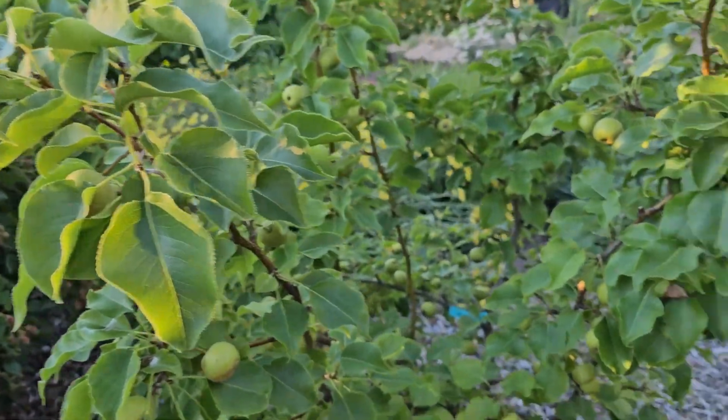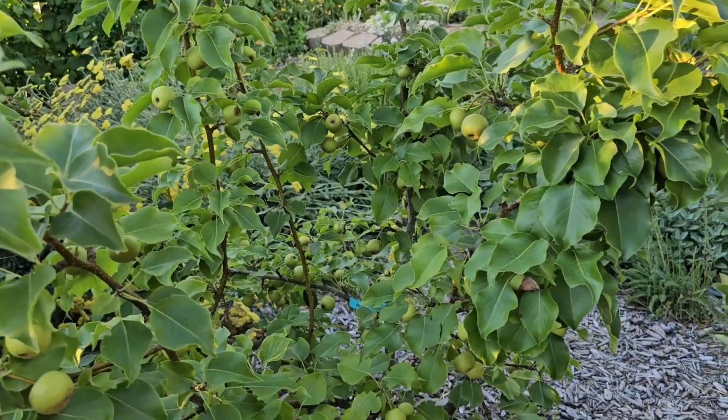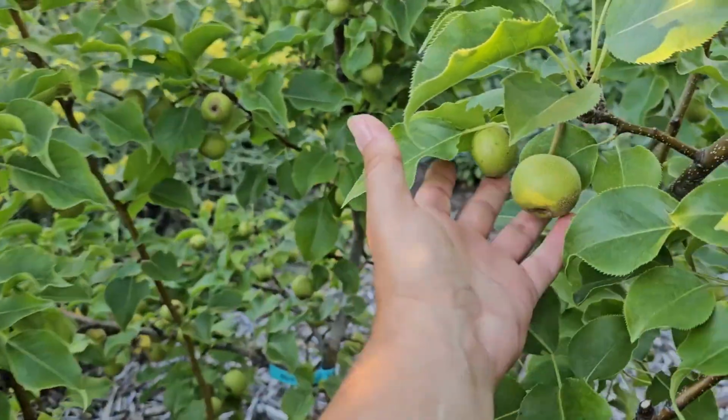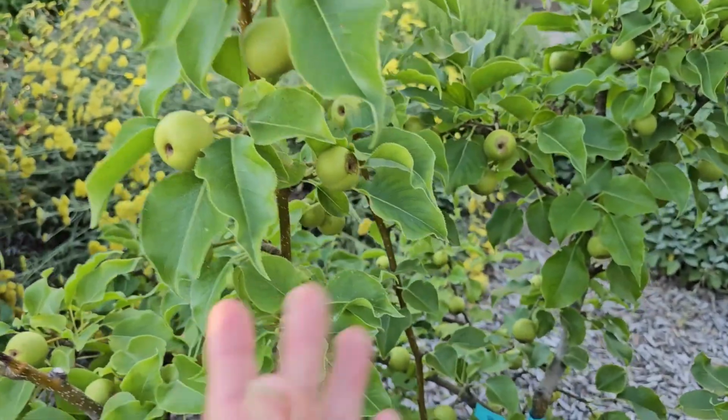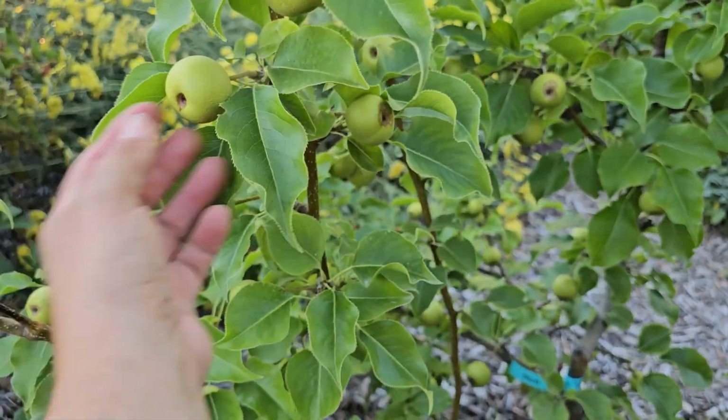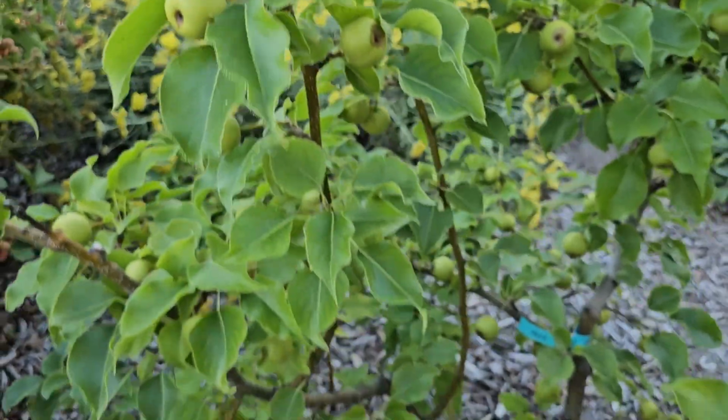This right here is my Shinseki Asian pear. It's a 5-year-old tree, first year producing fruit, and it's going gangbusters. I pruned off 3/4 of the fruit off this tree. So we're going to have an excellent, excellent Asian pear harvest.